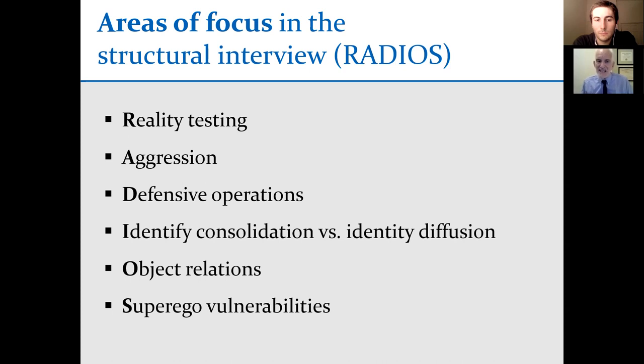And finally, the S in RADIOS is what we call superego vulnerabilities. Does anyone know what the superego is? Can anyone volunteer? Anyone want to put it in the chat?